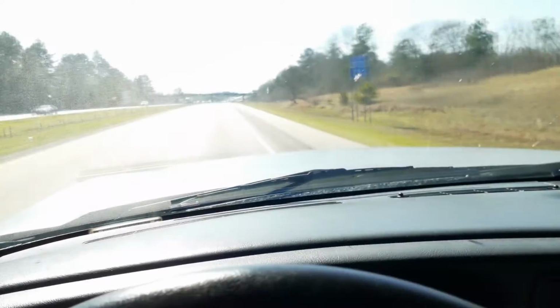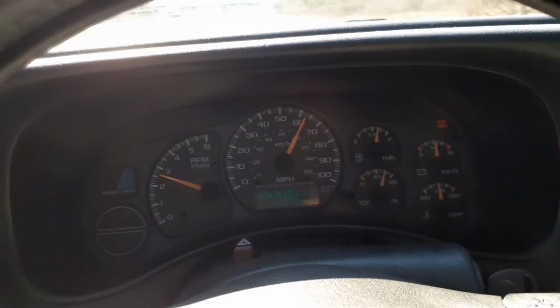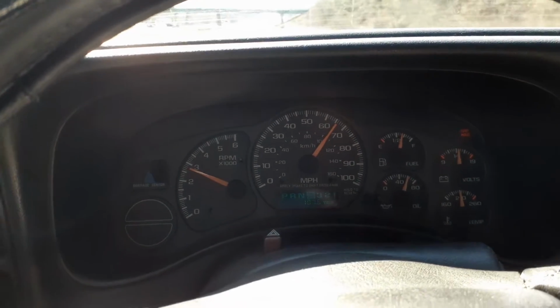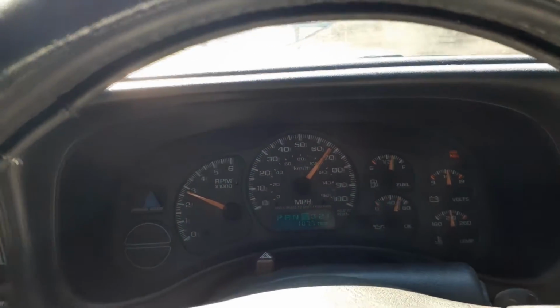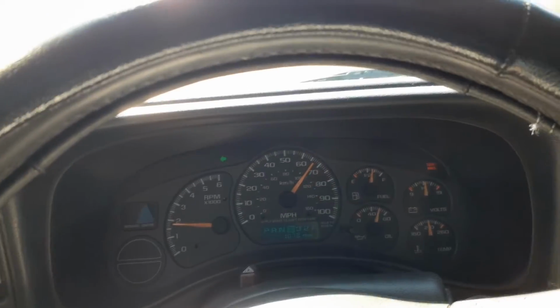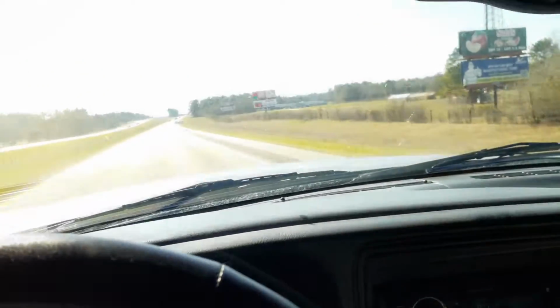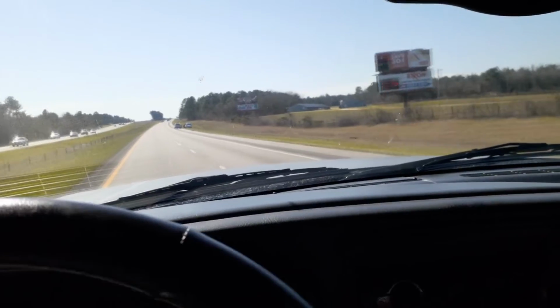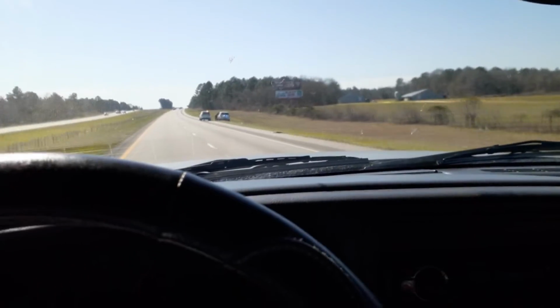And now that we're cresting the hill, we'll start to get back up to our normal speed and go back into overdrive. So that's pretty much how this whole trip has been so far. Nothing too crazy. Well, that's kind of crazy. Got someone pulled over for something over there.